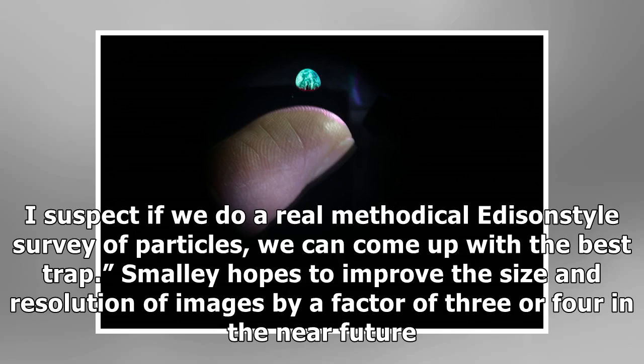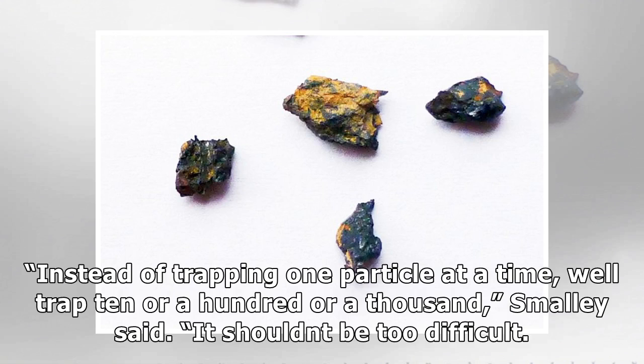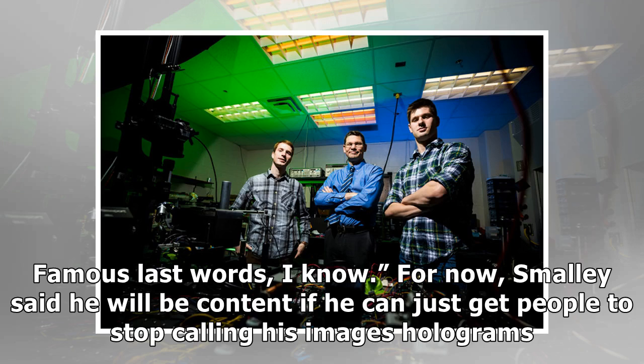Smalley hopes to improve the size and resolution of images by a factor of 3 or 4 in the near future. The real trick, he said, will be getting multiple projection systems to work in parallel, and that will allow for images much larger and more detailed than what can be generated now. Instead of trapping one particle at a time, we'll trap 10 or 100 or 1,000, Smalley said. It shouldn't be too difficult. Famous last words, I know.